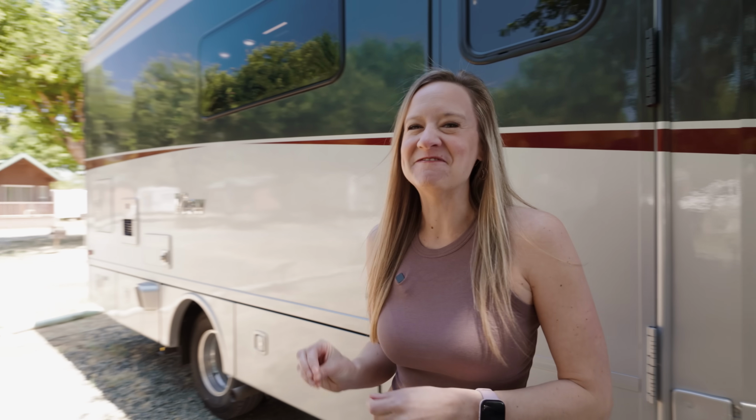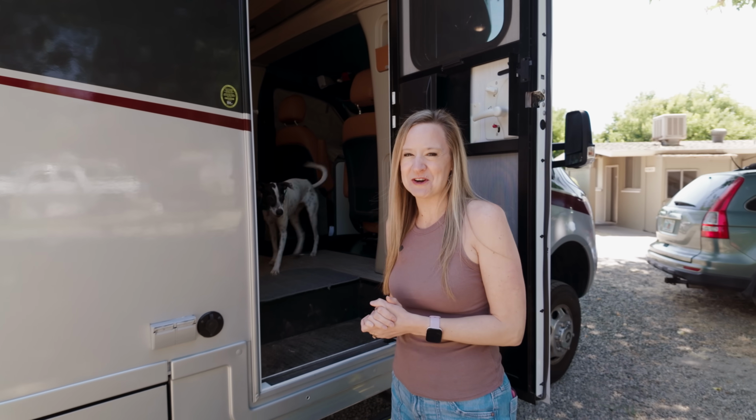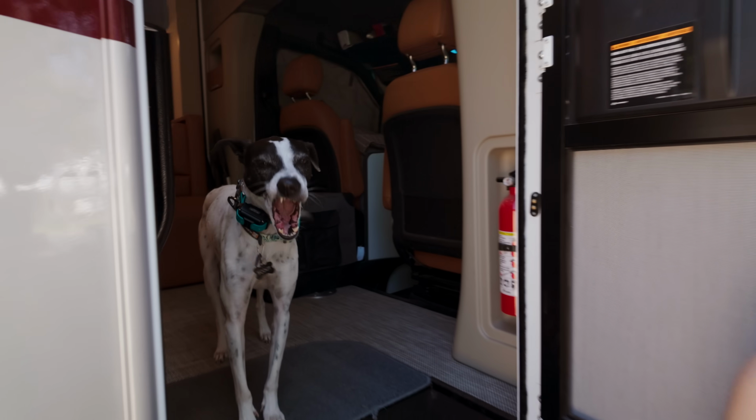We've been keeping a big secret from you as we've been traveling across the US in this mystery prototype RV. Yeah, and that is a hard secret to keep. But today we can finally take you inside and show you the all-new Winnebago View 24D and why it's been worth the wait.